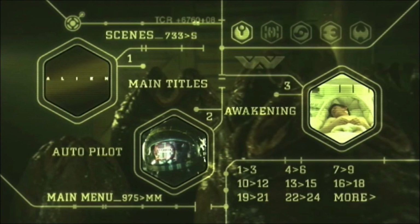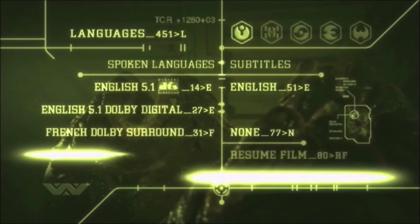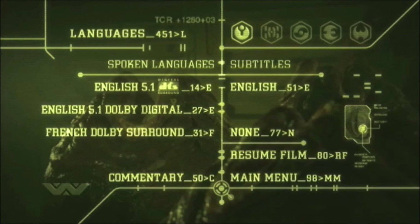The Director's Cut has a total of 40 scene selections. There's the language selections, of course. You can choose English in 5.1 DTS digital surround sound, English 5.1 Dolby Digital, French Dolby surround sound, once again an option to play the commentary track, and subtitles in English to choose from.